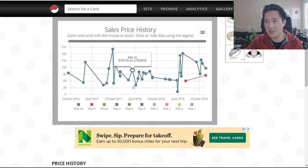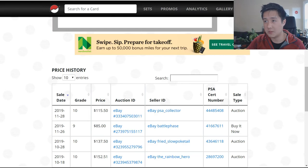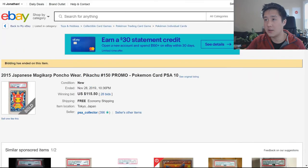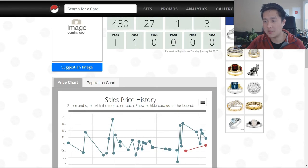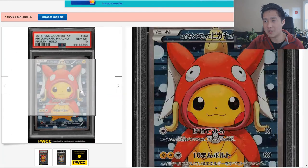And if you can see these huge price fluctuations, the only downside of going with this approach is sometimes the listing will have both cards, the Gyarados and the Magikarp, for example. So I'm going to wait for that to load. But no, actually this one was just the one card. So it seems like there's no obvious trend. These things are all over the place, but if we were to zero in on more recent sales, anywhere from under 100 in 2019 up to upwards of 150. So it's going to be hard to figure out how much I'm willing to pay for this card.